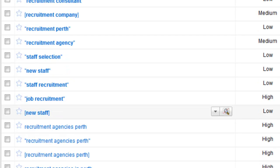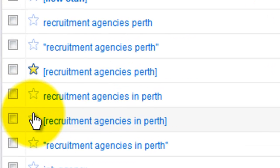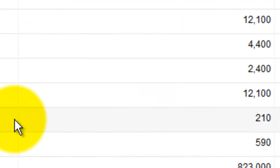Looking for other terms that we've not actually entered. Now look at that. Recruitment agencies Perth. There's 9,900 as an exact phrase. Oh my God, that's a beautiful thing. Recruitment agencies in Perth. Now there's 3 core terms that I also suggest later. We'll talk about that shortly.